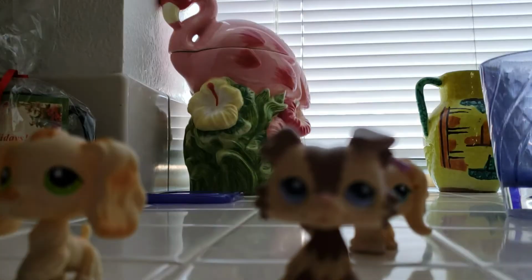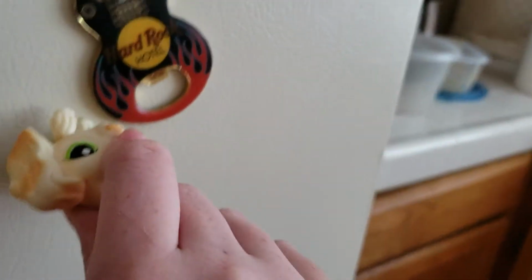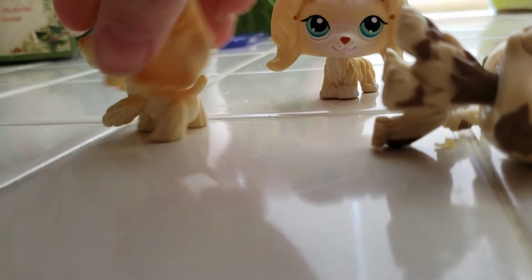Now time to try this one's magnet. Woohoo! Okay, so we're going to try this one's magnet. Here we go. It works! Look at it. It's like I'm climbing Mount Everest. Oh my god! Okay, so the Cocker Spaniel's magnet worked.